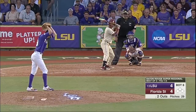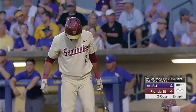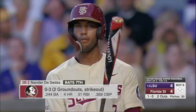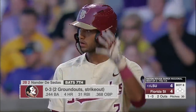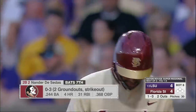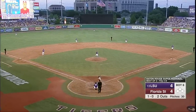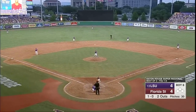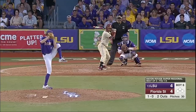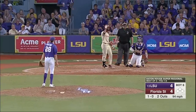Nander DeSantis at the plate for Florida State. He is 0-for-3. You can't fall asleep with DeSantis. He does have power. Four home runs on the year. I saw him hit one in Gainesville. He catches one out in front. He has to continue to make pitches. Reed playing on the grass at third. A whiff on the fastball, 1-1.